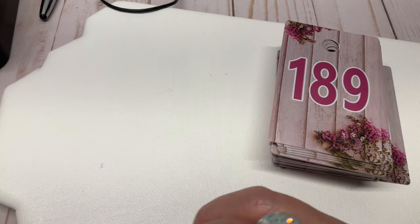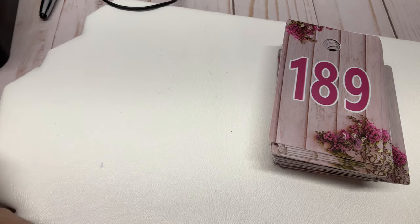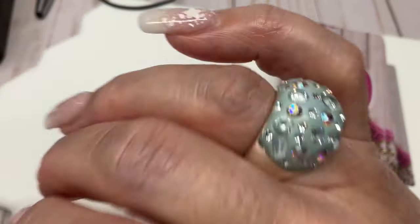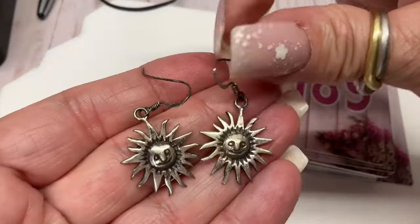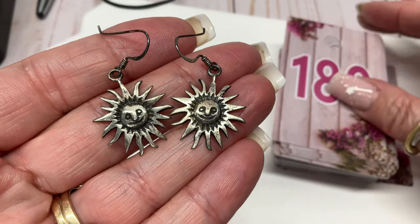Oh, there's the other one of that. Matching up the earrings. Eek. Okay, got it. Here we go. Look at their little faces. I think they're so cute. Let's go 18 on those.